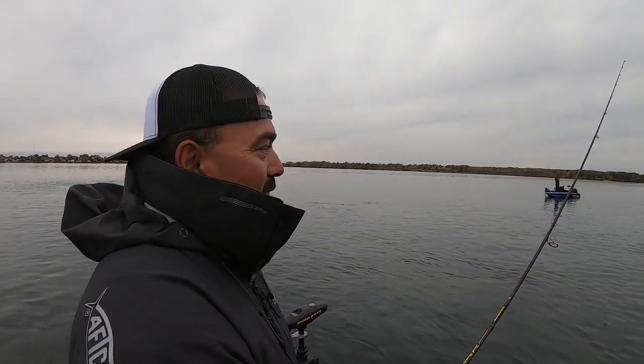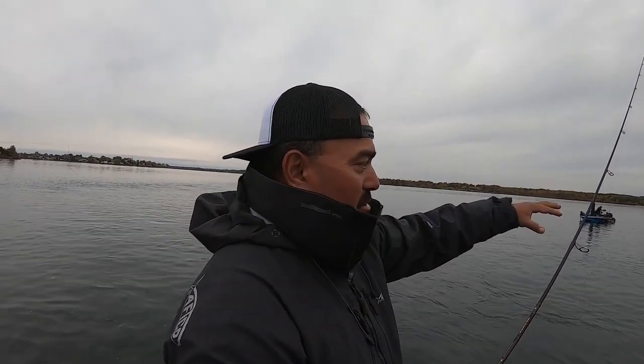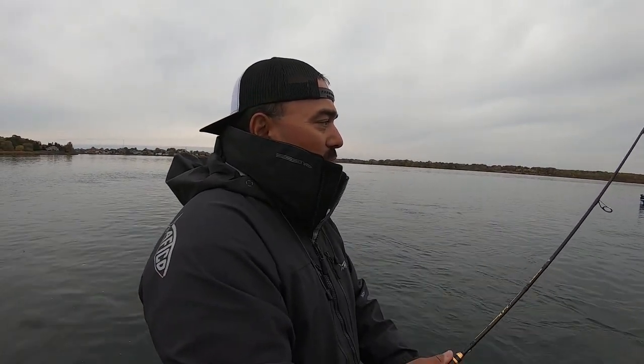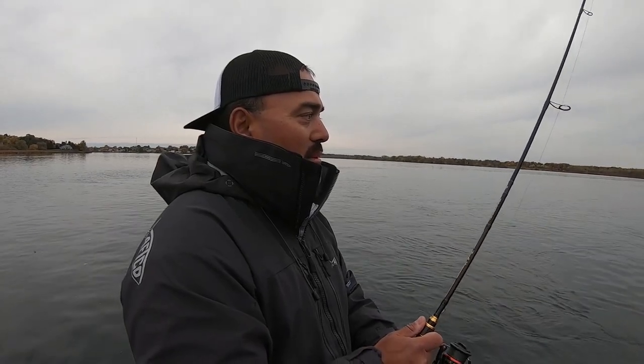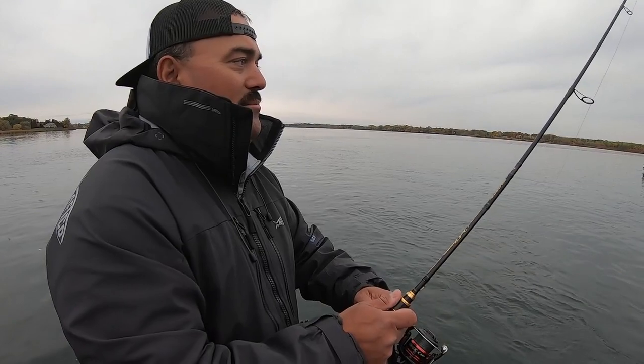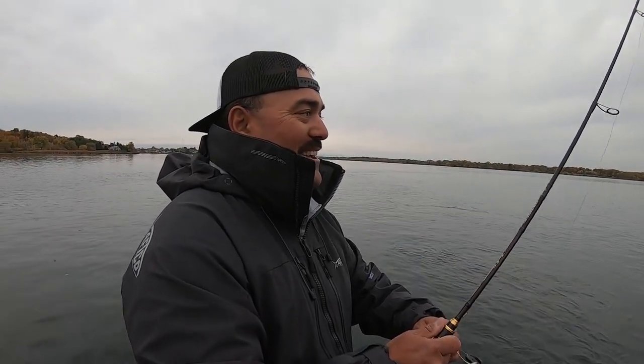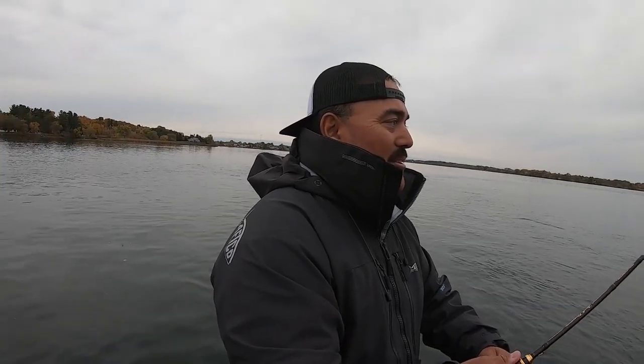Throwing it out there. Just letting it sit there. Yeah. And what's happening is the current's coming this way, and there's a little sand flat by the edge of a drop-off. And so what we're doing is we're just letting it drag along the bottom. And these smallmouth will come. There's one right there. He just... You got it? He tapped that tail. The ribbon tail on it. Come on.